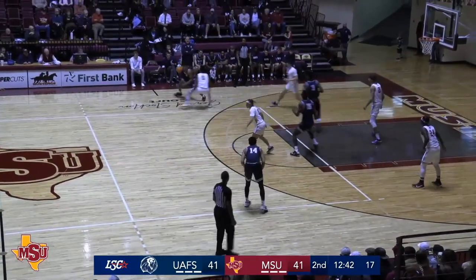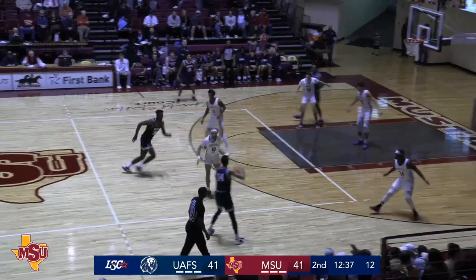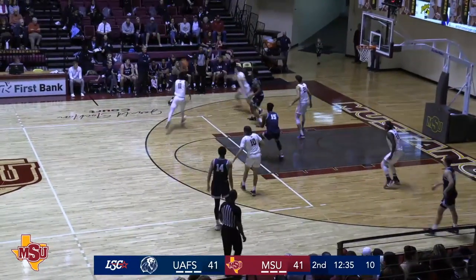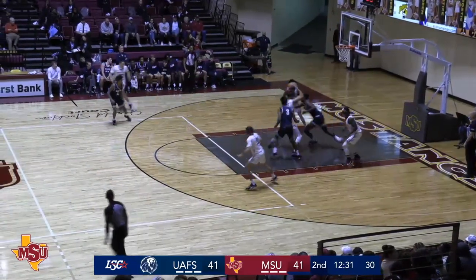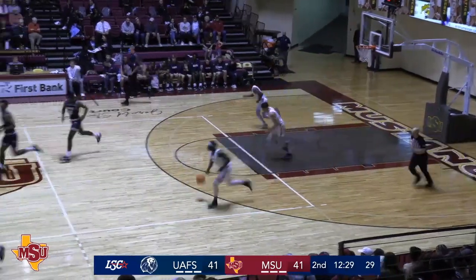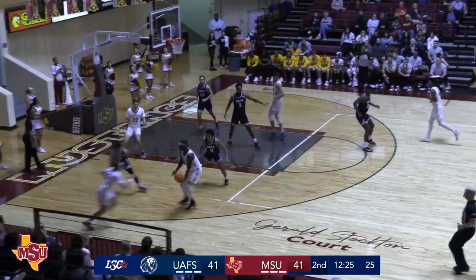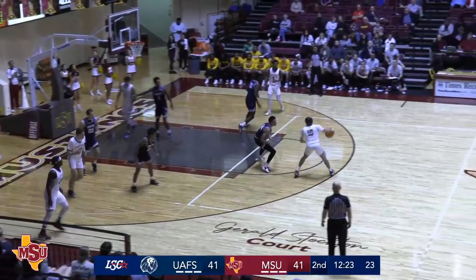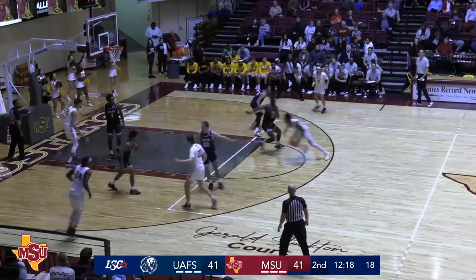12:44 to play in the contest. Fort Smith has the ball in a 41-41 tie. Morrell, left wing three-pointer, no good. Duncan Olivic goes up, and the 6'10 freshman has the rebound for Midwestern State. We're tied for the 7th time tonight, now at 41-41. Mustangs have the ball. We've had 3 lead changes to this point.